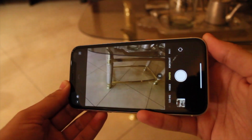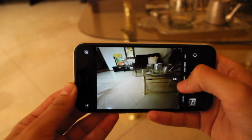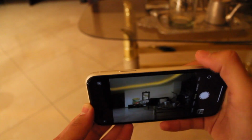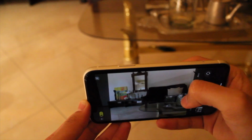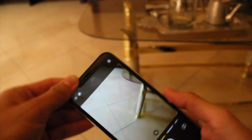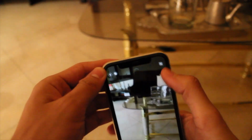Now, something that I'm not really a fan of is that you can't take night shots or night mode shots with the ultra wide camera, but I do understand that there's some limitations there. The ultra wide camera doesn't have optical image stabilization, so that obviously would have been pretty complicated to pull off.